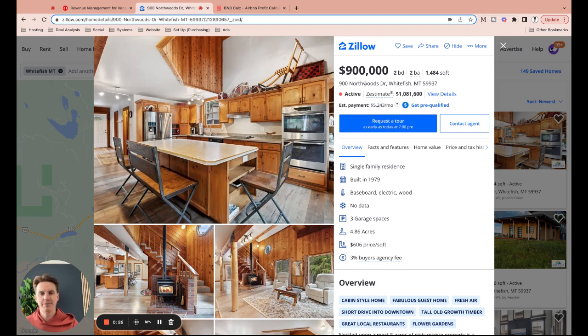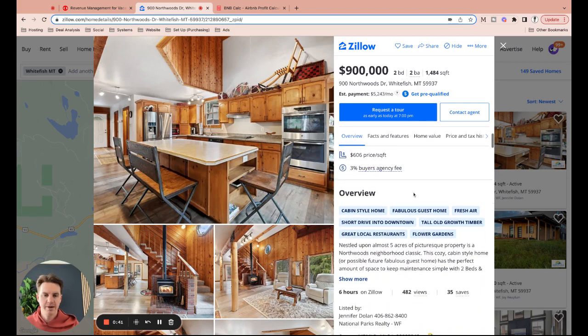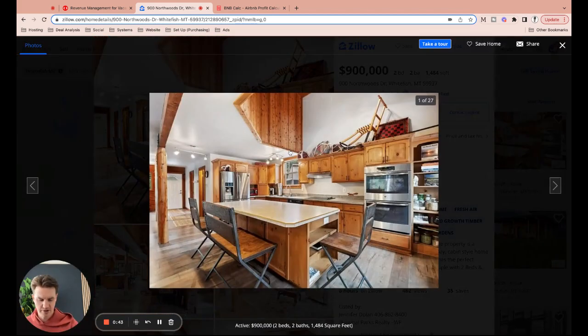So this property is listed for $900,000. It's a 2-bed, 2-bath. It's 1,484 square feet. It's in Whitefish, Montana, has 3 garage spaces and just under 5 acres. There's no HOA. And here are the photos of the property.